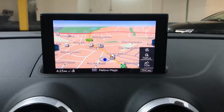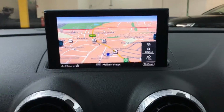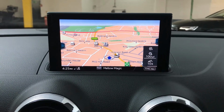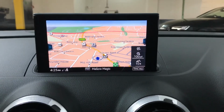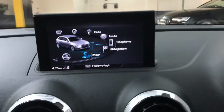The Audi sat-nav system is very easy to use and it's nicely up to date as well, but my personal opinion, I prefer using Waze, which you can do through the Audi smartphone section, so you can have your Google Maps or your Waze going instead of the actual Audi sat-nav system. But if you've just got Bluetooth going, then the Audi sat-nav system is a very good system anyway.